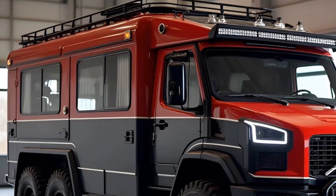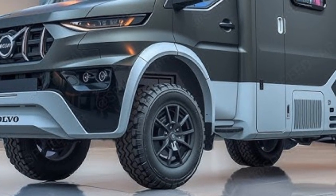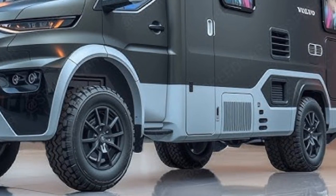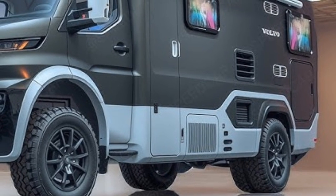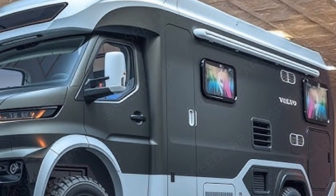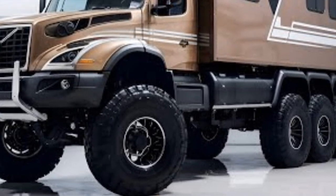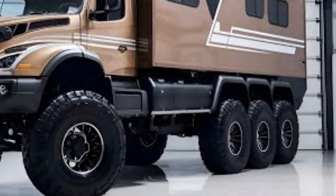If you're someone who loves road trips but wants a sustainable, high-tech, and comfortable way to travel, this could be the perfect home on wheels for you. The Volvo Moto Home 2025 is more than just a vehicle, it's a lifestyle. With a sleek design, cutting-edge technology, and a focus on sustainability, it's one of the most exciting motorhomes to hit the market. Whether you're looking for weekend getaways, a long-term travel solution, or just a new way to experience the world, this motorhome has you covered.